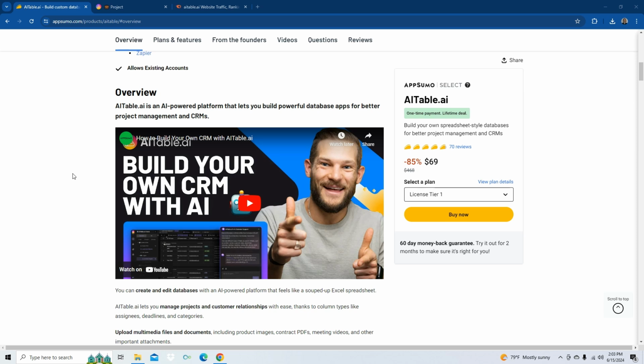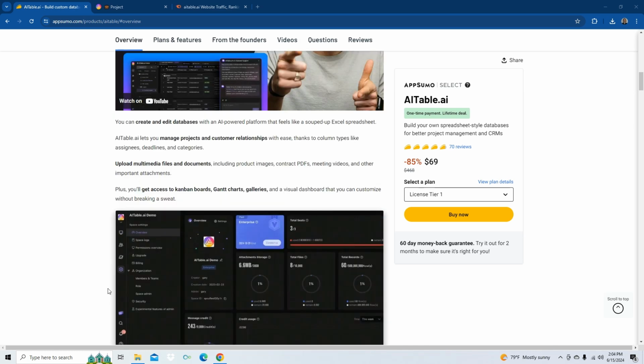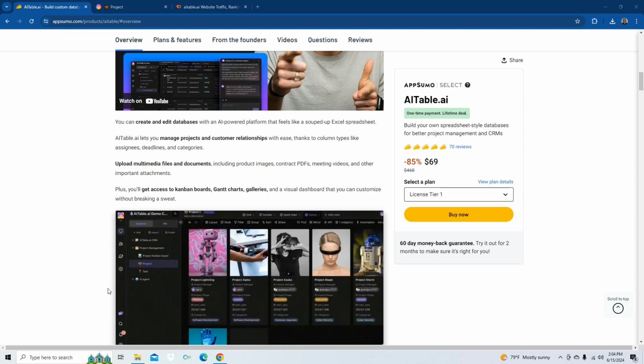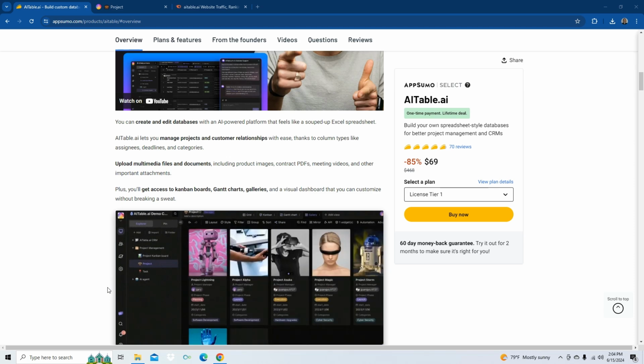AiTable.ai is an AI-powered platform that lets you build powerful database apps for better project management and CRMs. You can create and edit databases with an AI-powered platform that feels like a souped-up Excel spreadsheet. It lets you manage projects and customer relationships with ease, thanks to column types like assignees, deadlines, and categories. Upload multimedia files and documents, including product images, contract PDFs, meeting videos, and other important attachments.